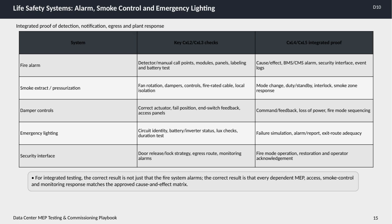It's important to understand that integrated testing is not just about the fire system triggering an alarm. The correct, successful outcome means every related mechanical, electrical, and plumbing system, along with access controls, smoke control, and monitoring responses, act exactly as defined in the approved cause and effect matrix. This integration ensures a coordinated and efficient response in emergencies, ultimately safeguarding people and assets.